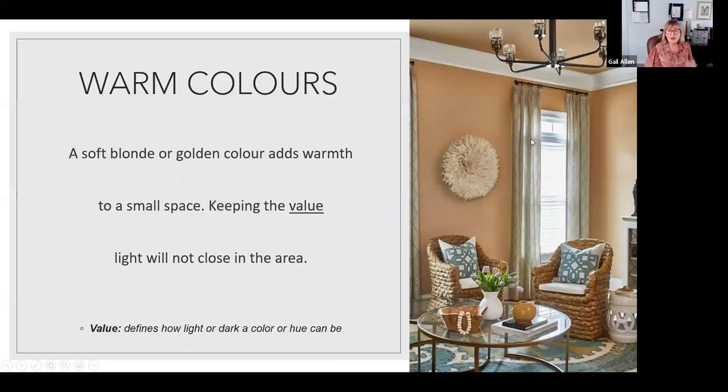Warm colors. Here's an example of a warm color. This is like a soft blonde or a golden color, and it adds warmth to a space. Again, if this was a north-facing room, this would be an accent color for that. Keeping the value light is not going to close the area in. Value, when we refer to it as color, means how light or dark the color is. Another word for color is hue.